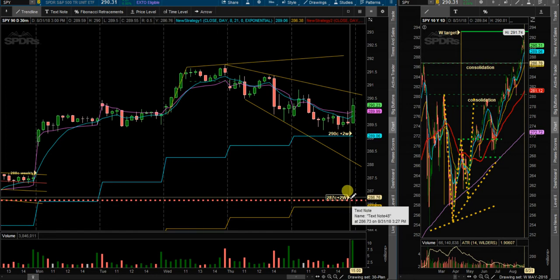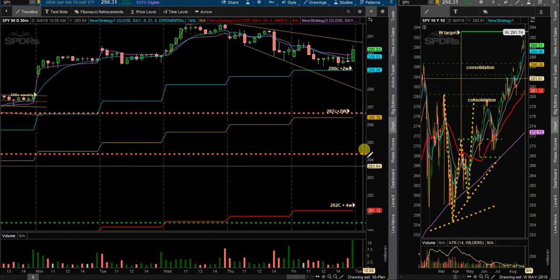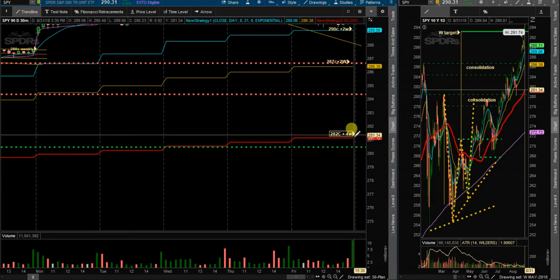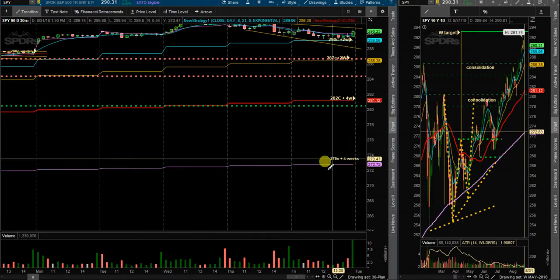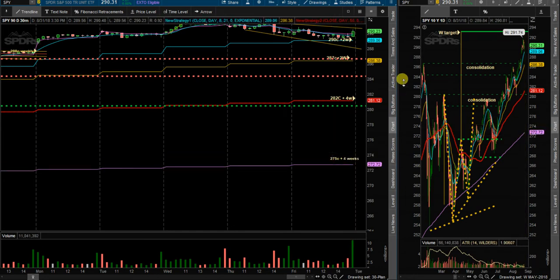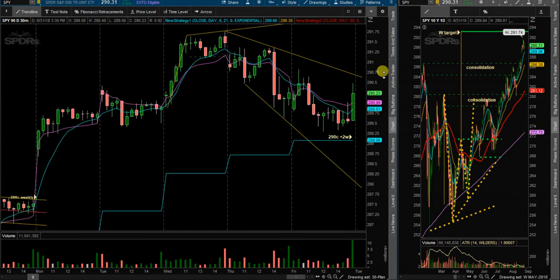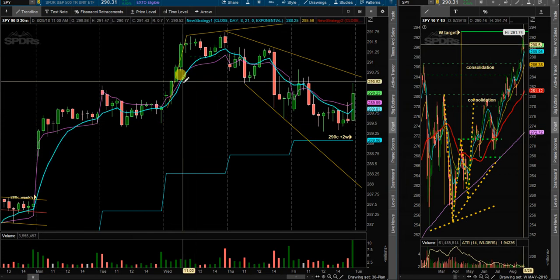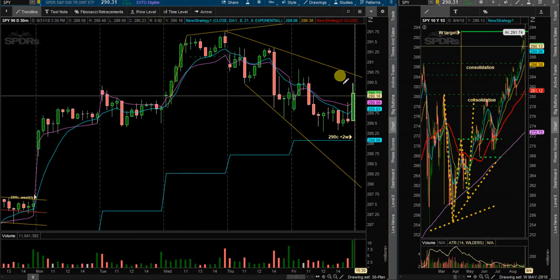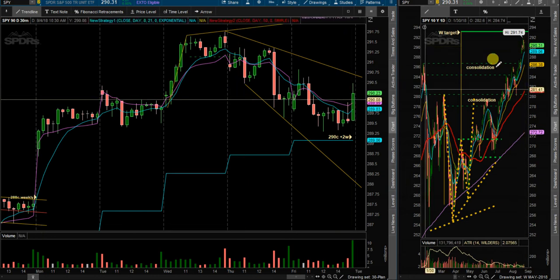I'll probably look for 287 calls about 2 weeks in the future. Further below there, 50 SMA, I'll look for 282 calls, 4 weeks of time. And below there, 275 calls, about 4 weeks of time. So plenty of supports below price action if it does start to roll over. And I'm not going to take any new breakout trades because, as I said, I'm in those 295s. I'm in those June 325s, so plenty of exposure for the upside for the time being. We'll just have to wait and see what happens.